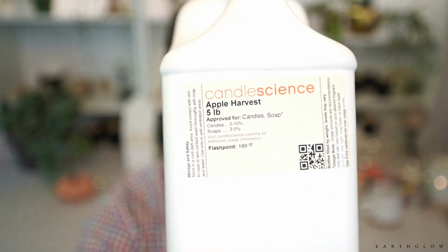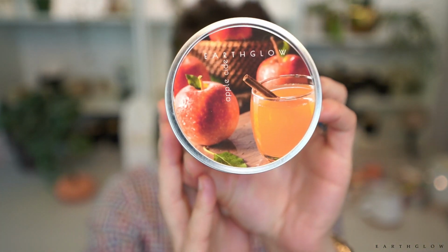And you do also get a little bit of berries to this one, but it is more of apple. And I do think that Candle Science used some of their Macintosh apple in this one. Because if you're looking for that Macintosh note specifically, I would go for this Apple Harvest by Candle Science.